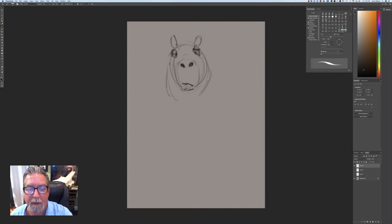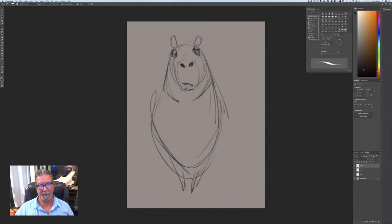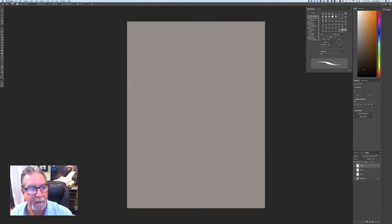So I'm just scribbling right now at this point. Scribbling, scribbling. Give it a monocle and a top hat. They're funny because they have these little feet. Or a hipster capybara drinking coffee. I think it would be an espresso, wouldn't it? Espresso.